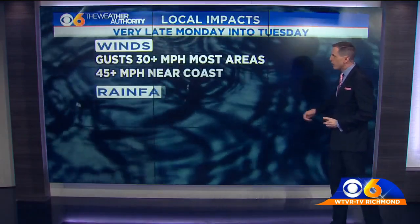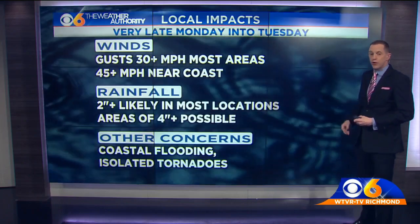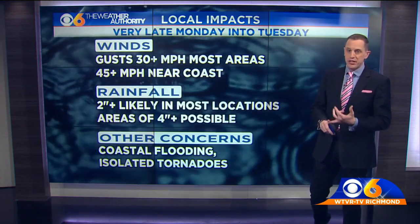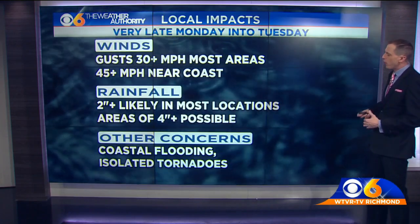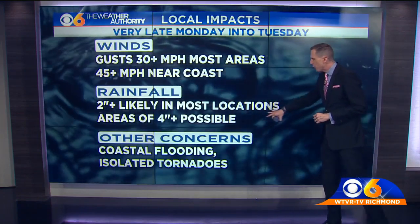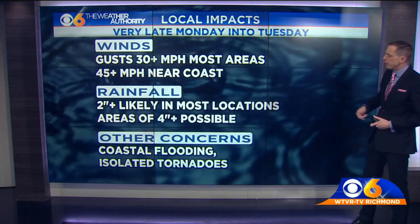So in terms of what's going to happen during the day Tuesday, especially, winds will gust over 30 miles an hour across most of our viewing area. There will be the potential for gusts well over 45 miles an hour at the coast. We could get some spots along the Chesapeake Bay. They have some gusts over 50, 55 miles an hour. Rainfall, most areas look like they'll get about 2 inches of rain. There will be a lot of pockets between about 2 and 4 inches, but could have a few isolated sections there that get over 4 inches of rain. And again, this is coming in a short period of time.